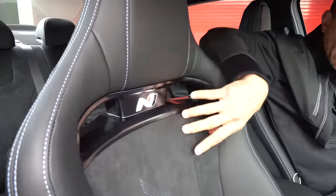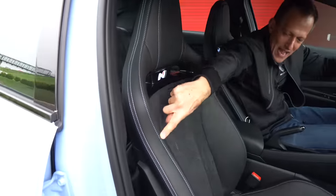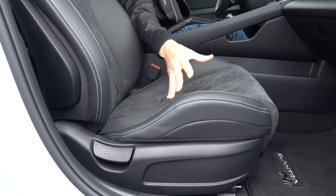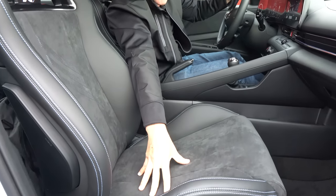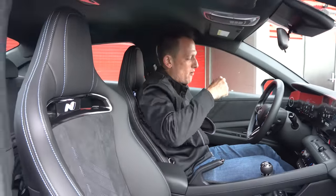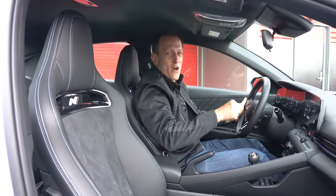The stitching, one piece backs, the N logo lights up to greet you every time. Great bolstering, especially the design, holds you in. You have manual seats for the passenger. I got plenty of headroom in here. I'm 6 feet tall, and that's another reason why this is such a versatile vehicle. But why don't you come over to the business end? I want to show you behind this N-wrapped leather steering wheel in our Elantra N.